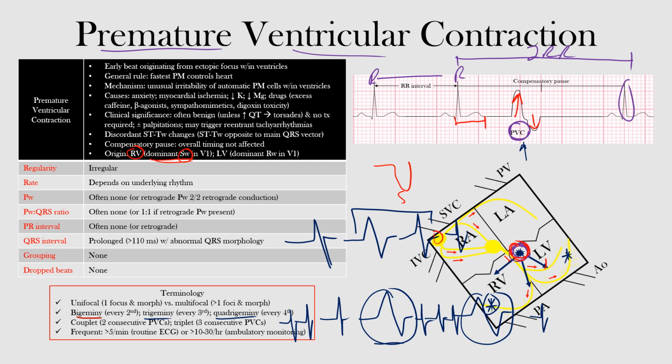We mentioned the compensatory pause, where we continue to stay on our same cycle, and the overall timing of this is not affected. We looked at the origin. Remember, if it's coming from the right ventricle, we're going to have dominant S waves in V1, and if it was coming from the left ventricle, we would have those dominant terminal R waves in V1. The pattern overall is irregular, because even though we have this compensatory pause, we have this PVC occurring where it normally shouldn't. It should occur at this point, but it's not, so this is an irregular rhythm.